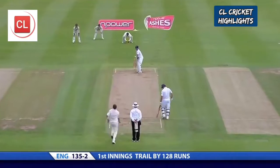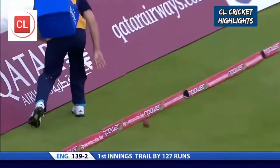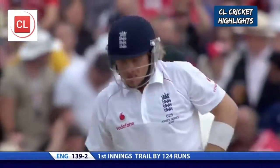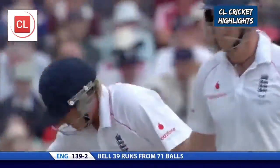Dizzy Gillespie there, up on the top deck. Runs here for Bell. Timed. Oh, he's timed this. Nice stroke. And Bell has played a shot. He's looked well in control and very calm. It's very still at the crease too.